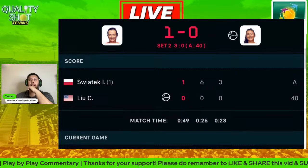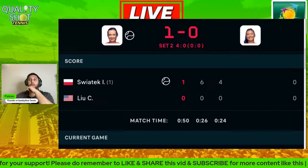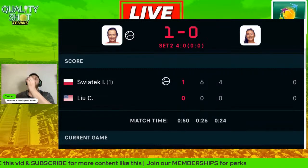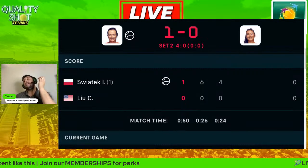Second serve into the backhand of Swiatek. Backhand clips the baseline, then goes forehand cross. Forehand from Liu is in. It's short though. Forehand from Swiatek is put away. And the issue is she just cannot absorb and soak up the pace from Swiatek from the back of the court. And that's why she's making mistakes.